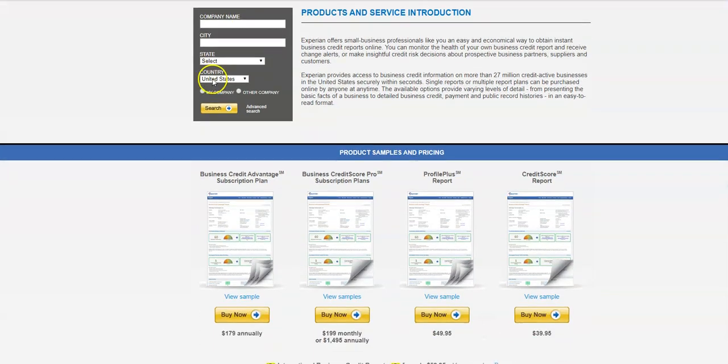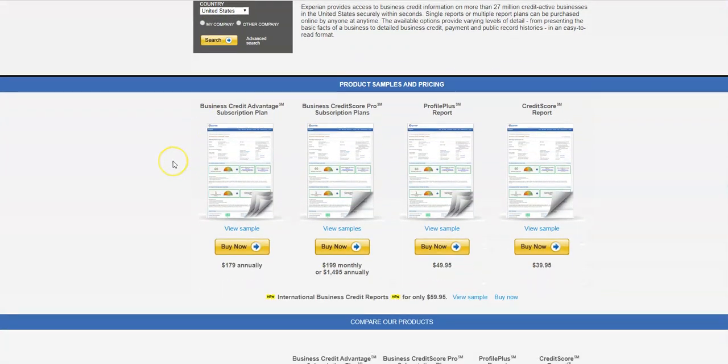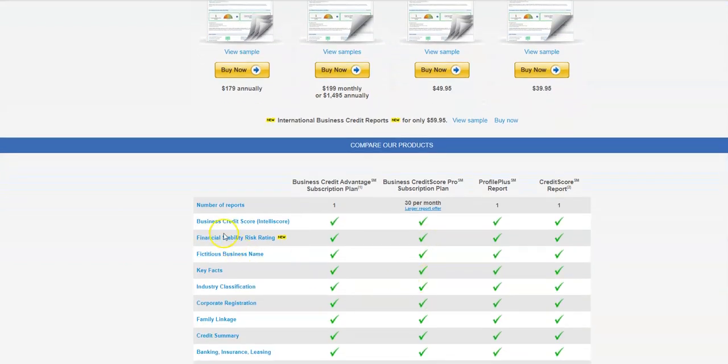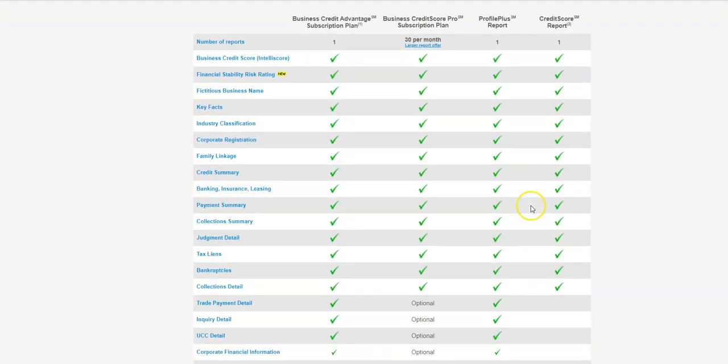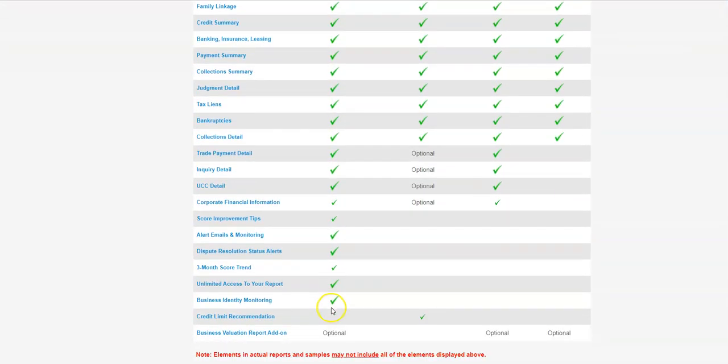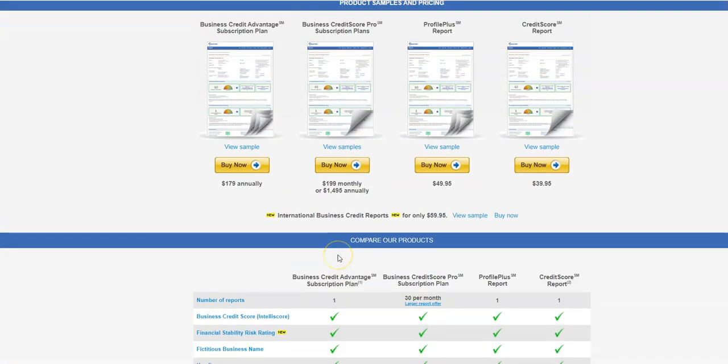Next one is Experian. Now, what you're seeing here on the screen, I want to explain this. It's just the different reports that you can order. Okay, you can go here and order the credit report. Now I'll move over and show you a sample of this one. These are the different ones that you can purchase. They're calling it the product samples and pricing. They're comparing them. You can go straight to the point here for that price right there, but they're letting you know what's the benefit of whichever one you get. This one right here is obviously the better option because of the green checks.